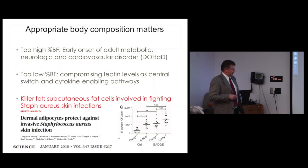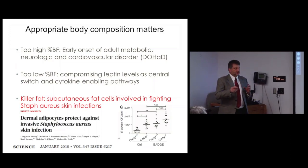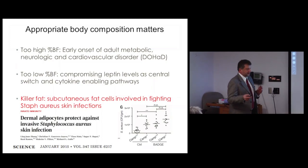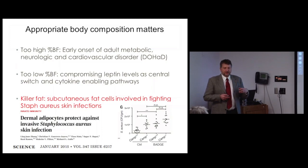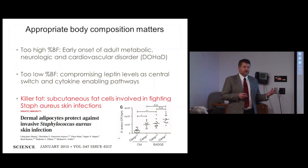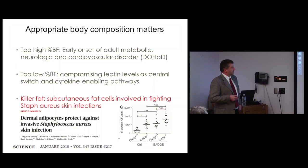It matters that we have enough fat in our body, because the body fat is producing a hormone that is called leptin. And leptin enables the body to go down certain pathways. It's like to have enough thyroxine on board or enough cortisol. And you need to have enough leptin on board, and leptin is only produced in fat cells. So if there is not enough leptin, then certain central and cytokine enabling pathways are not switched on.